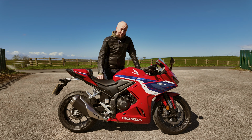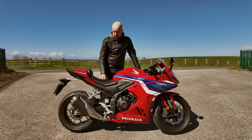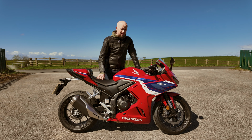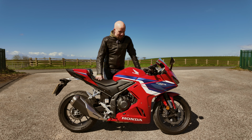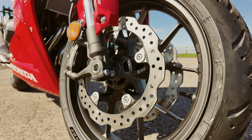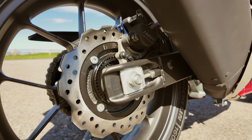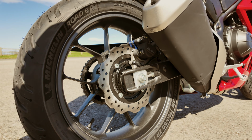The chassis, the suspension, the brakes all remain largely unchanged from the 2023 model, though this bike for 2024 is 1 kilogram lighter. That's due to lightweight wheels. We have showa forks up front with radial mounted 4-piston calipers. They're mounted on 296mm discs, and a single piston caliper at the back, that's on a 240mm disc.